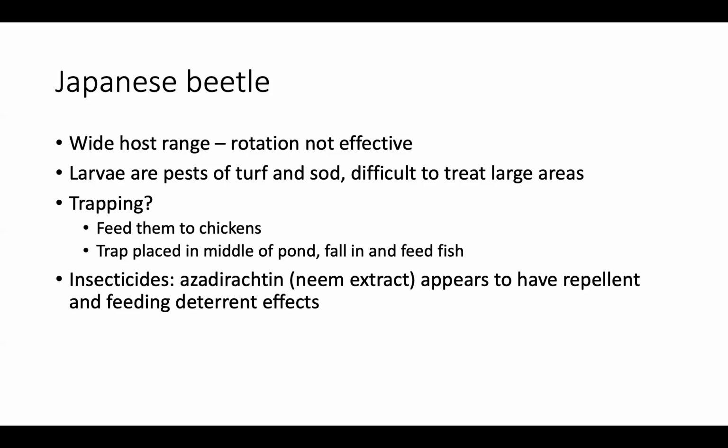For insecticides, again, this is Galen Dively information that I forgot to attribute to him, but he found that azadirachtin or neem products appear to have a repellent and feeding deterrent effect. So in his trials, azadirachtin or neem products seem to do the best against Japanese beetle.